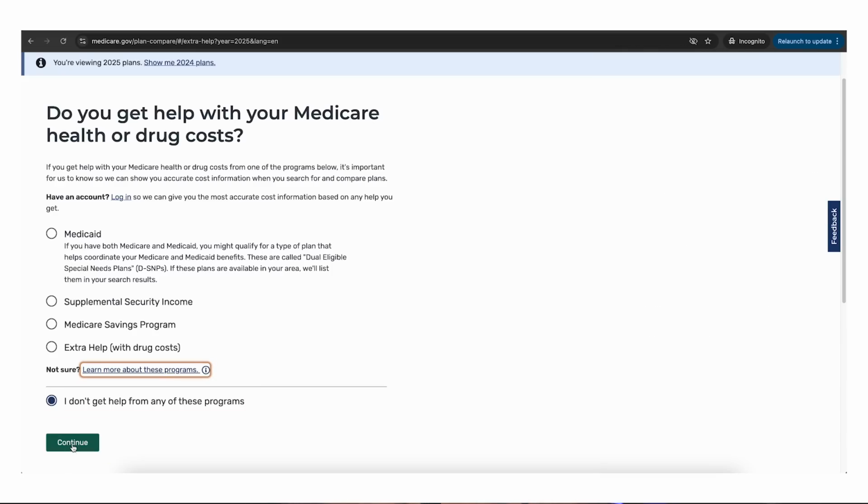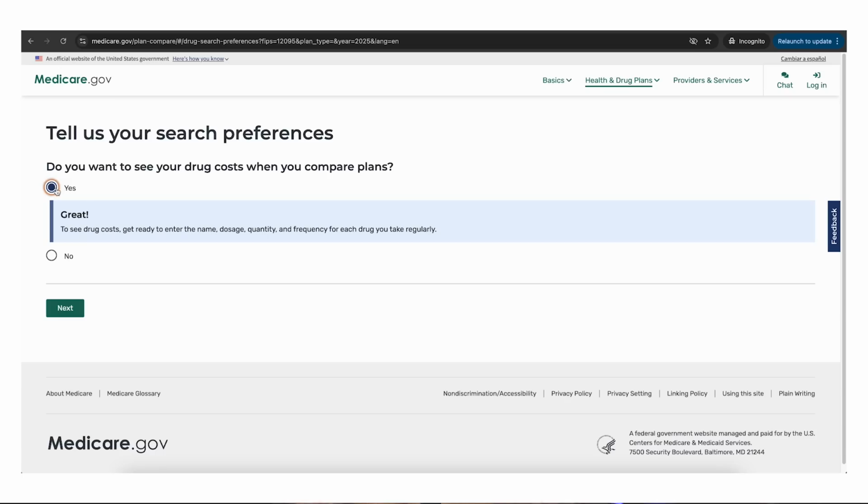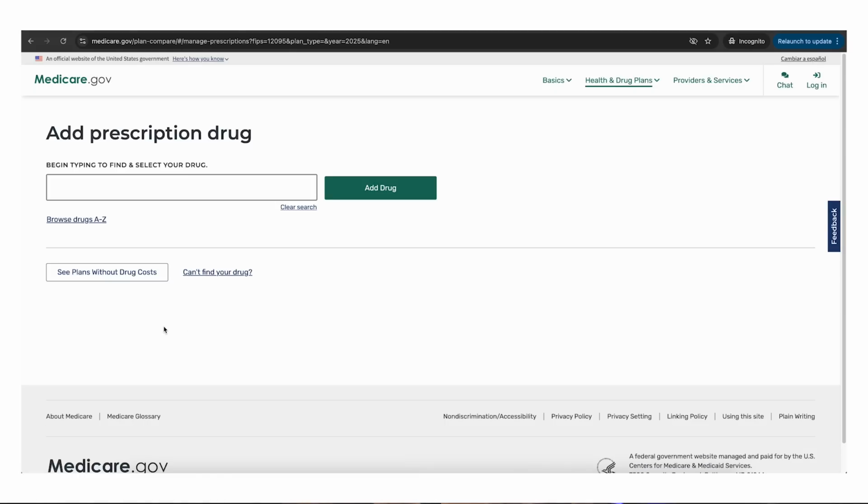I'm going to click the I don't get any help from any of these programs option and then click the green Continue button. The next screen is asking if you want to see your drug costs when we compare the plans, and we absolutely want to see the drug costs, so click Yes, and then the green Next button. Now you're going to enter your medications.